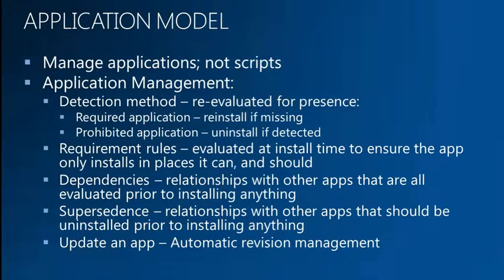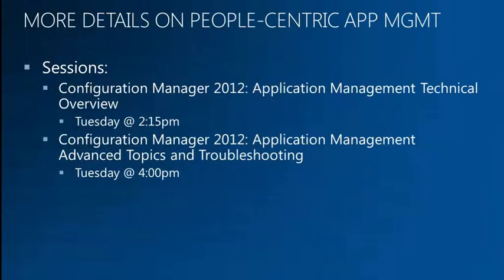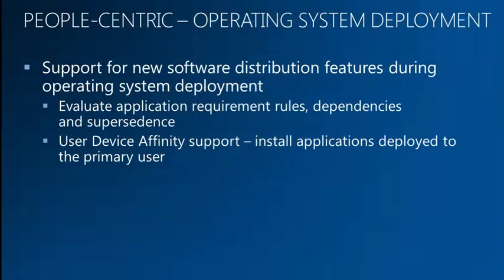So there are 2 full sessions dedicated to this. We walk in depth through the app model. We talk about global conditions, user device affinity, software catalog, a ton of stuff. So if you have a chance, there are 2 afternoon sessions. That 4 p.m. one does not look appealing if you're trying to get out of here and go to dinner or something, but please, trust me, it's going to be good. So go ahead and check out those sessions to get more information.